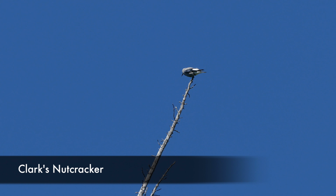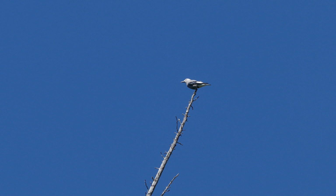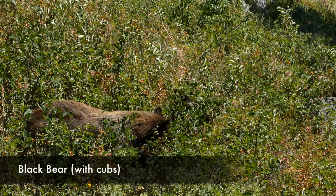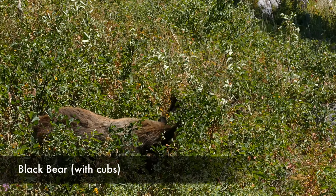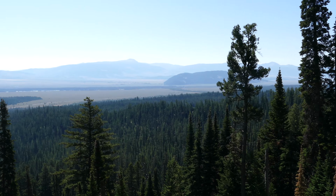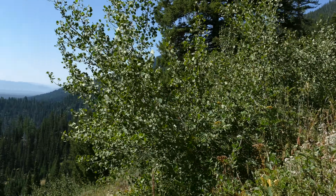What happened was, we had heard that there was a bear up ahead, and usually when I hear that I don't see him, but this time we saw a sow with 2 cubs, so that was fun, and also always a little unnerving when they've got their babies with them. But anyways, from there we went ahead and started going up through some of the switchbacks.